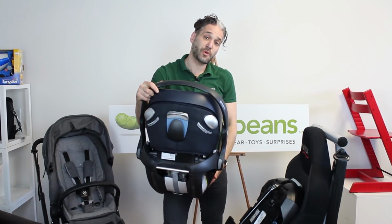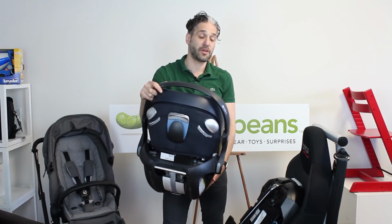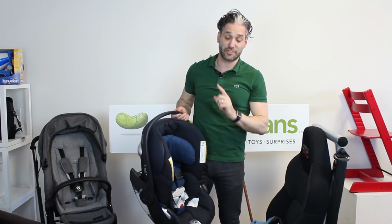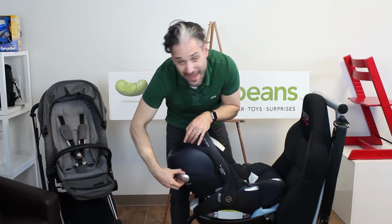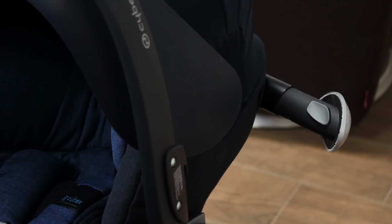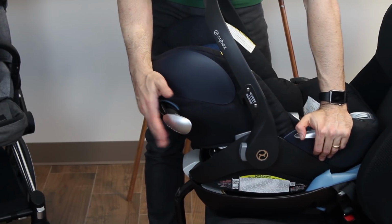The Cloud Q also has a European belt path, so you can install it with the European belt path without the base. Two more things before I show you how this thing reclines on a stroller. Cybex Cloud Q has this protruding, extendable telescoping thing called an LSP system. It's a linear side impact protection.